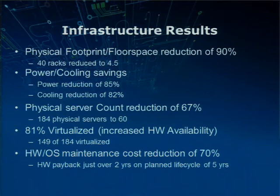And one thing I haven't pointed out, this company was very limited in data center space. So being able to go from 40 racks to 4.5 was very beneficial for them because they were almost in the midst of having to build a new data center with a new power plant and all the other things that you need to power and cool that, which is a huge capital expense. Cooling went from about 1 million or 1.8 million BTUs to about 200,000 BTUs.